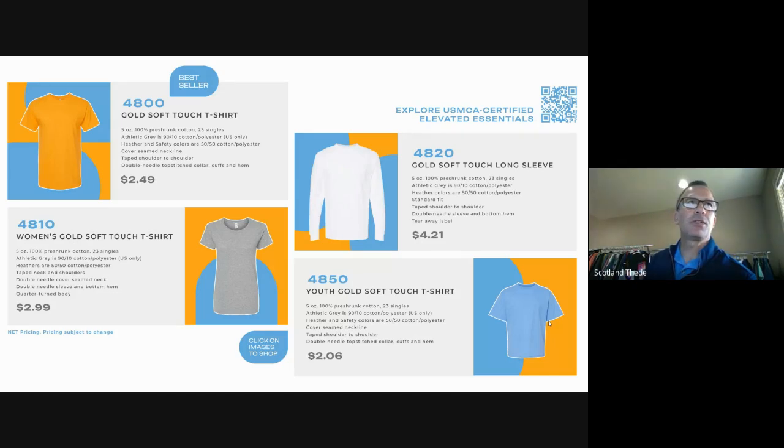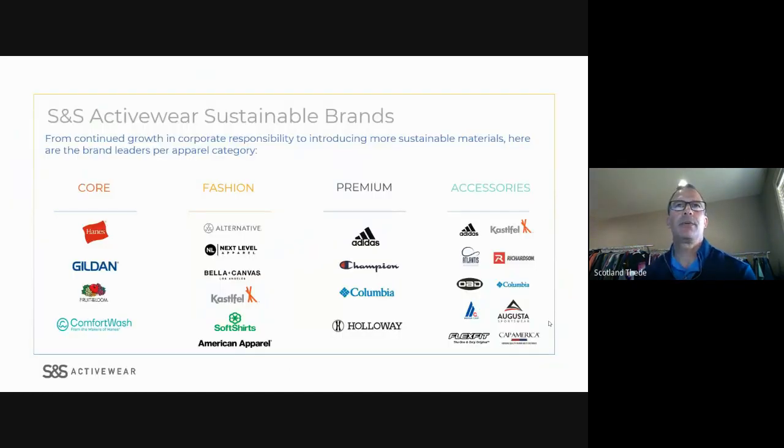As I mentioned with Adidas, sustainability is certainly important and becoming more important. These are just an assortment of brands that offer sustainable products, whether it's in the core category, fashion, and all the way up through accessories. So feel free to reach out if you've got any questions, or if you need help putting together any sustainable brands. We're happy to do that and put together a nice assortment of products for you, and meet certain price points as well.